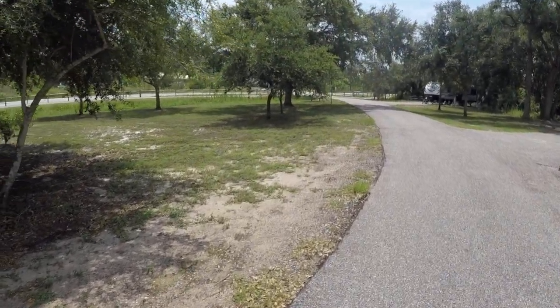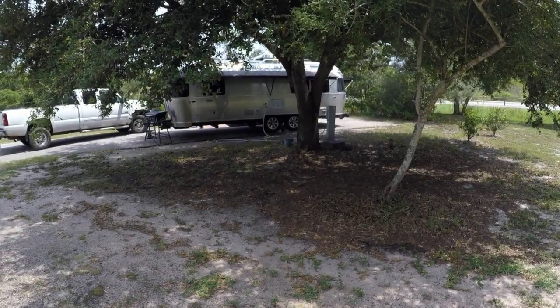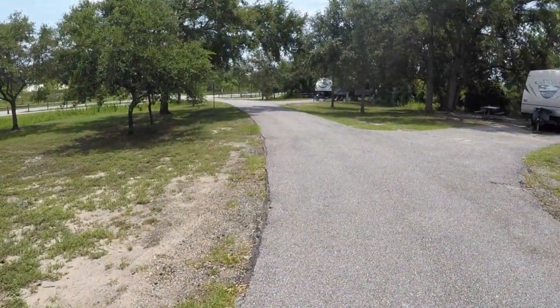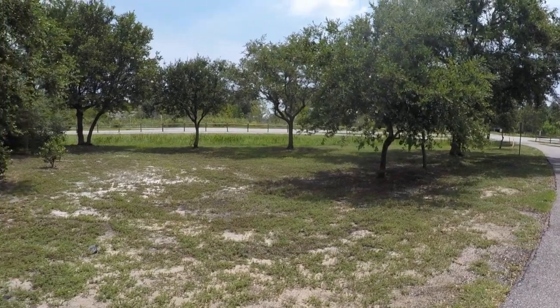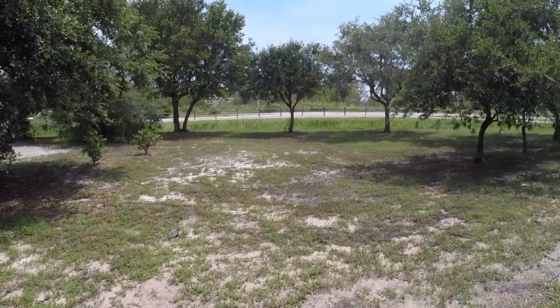I'm a little disappointed though. The local shower and restroom was closed. That's probably some kind of COVID thing. But anyway, a big place to stay and visit with my neighbors and go out on the sand, the beaches, beautiful beaches.